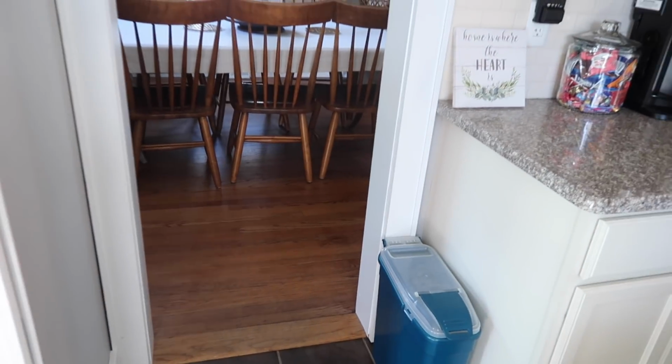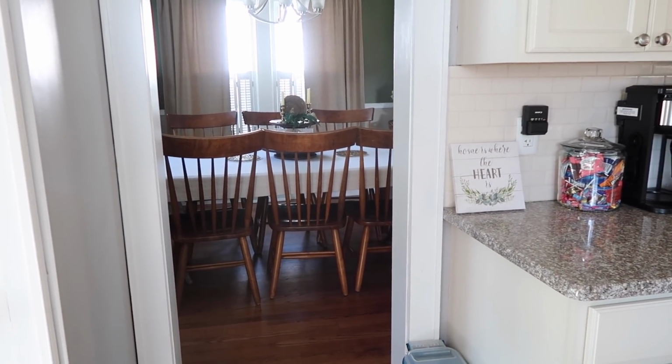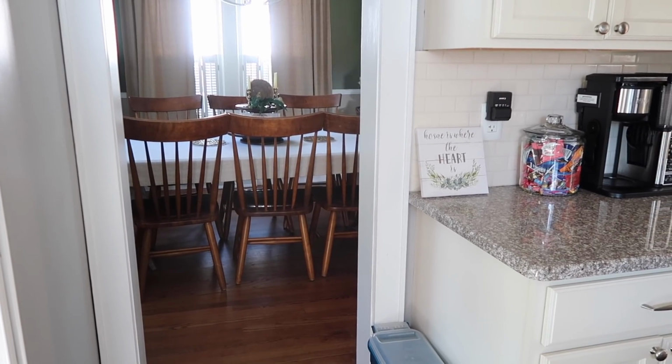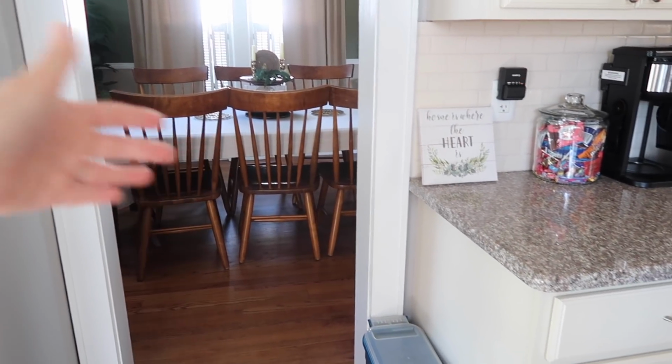So I kind of want to take out this wall and take out this wall and actually take this and move it over a little bit. So we would be getting rid of this doorway and creating an island right here. Or I think somebody called it almost like a peninsula. So it would be right here, and then people could sit on the other side of it with bar stools or something.